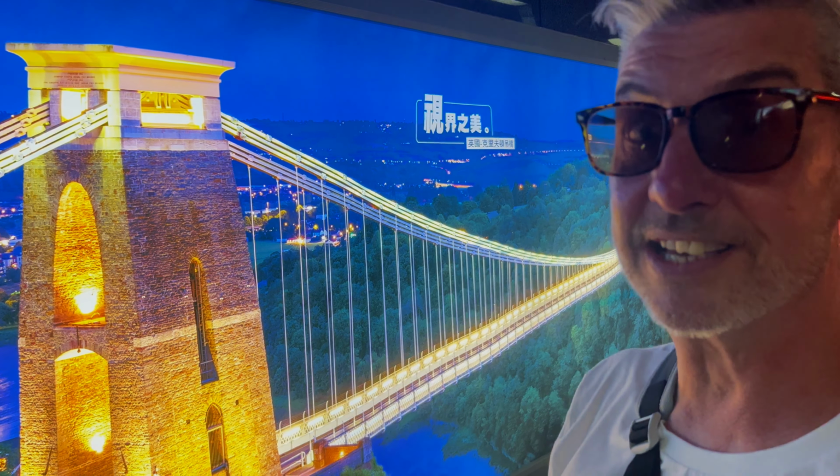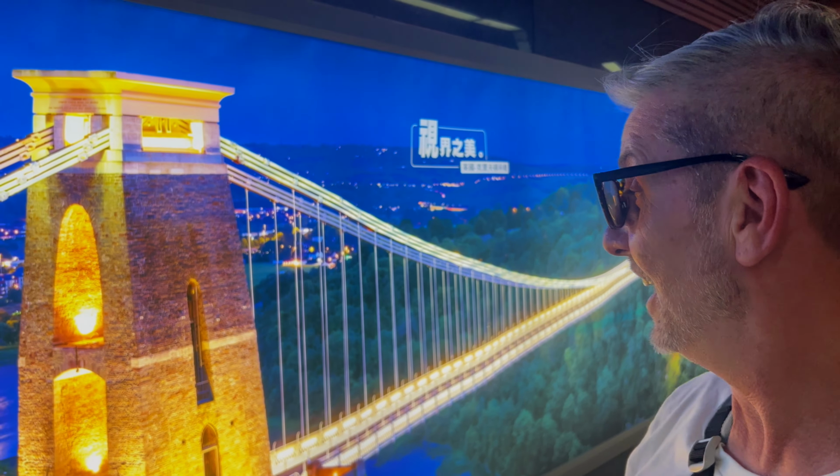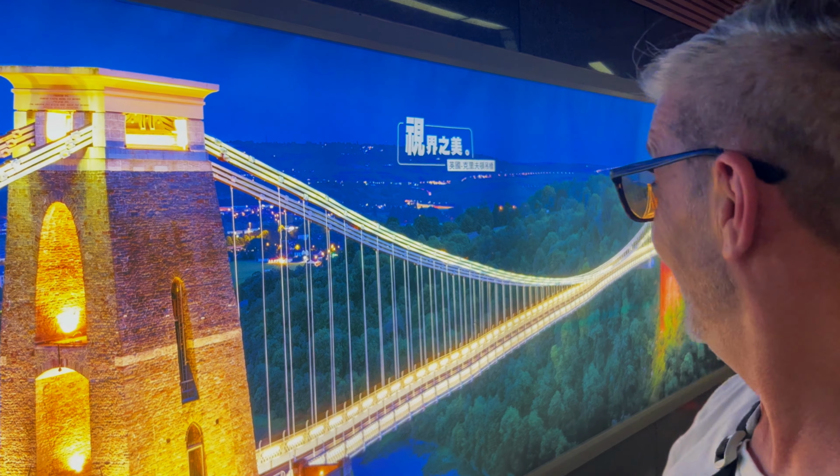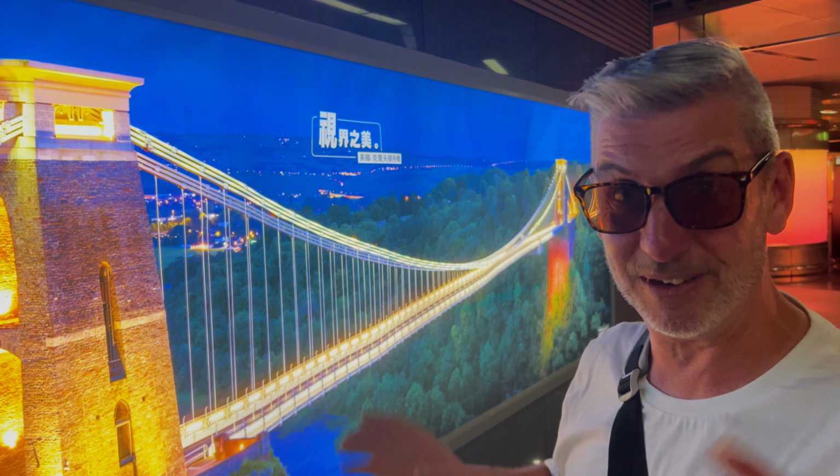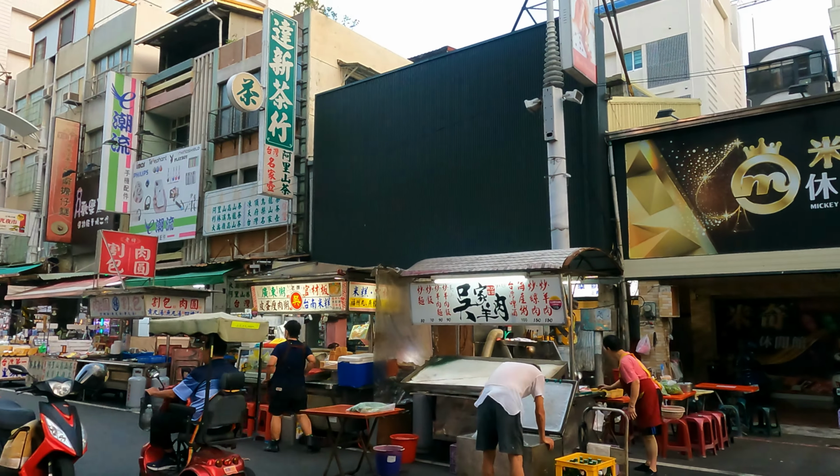So I've got to be absolutely honest, this is the last thing I expected to see today. The Clifton Suspension Bridge in Bristol. We're both from Bristol. And to walk in the metro station here at Kaohsiung and see a picture of our hometown has been really strange.